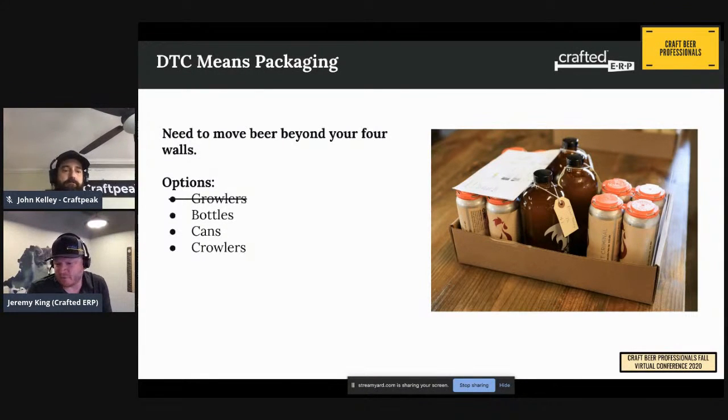Yeah, moving to DTC, direct to consumer, really means that we've got to start moving beer outside of our four walls. So it's definitely a model where we've got to start thinking about different ways that we can package and move our beer, different ways of actually selling it, not going face to face. But one of the ways that we had, and it was really effectively taken away from us, was the traditional growler method. A lot of people won't touch growlers. Nobody wants to touch anything that's coming in from a customer right now, even if you do have your tasting room open. But that's really something, especially with the reusability and the additional cost that goes into it, that's really been eliminated. So that really leaves us with bottles, cans, and then crowlers.